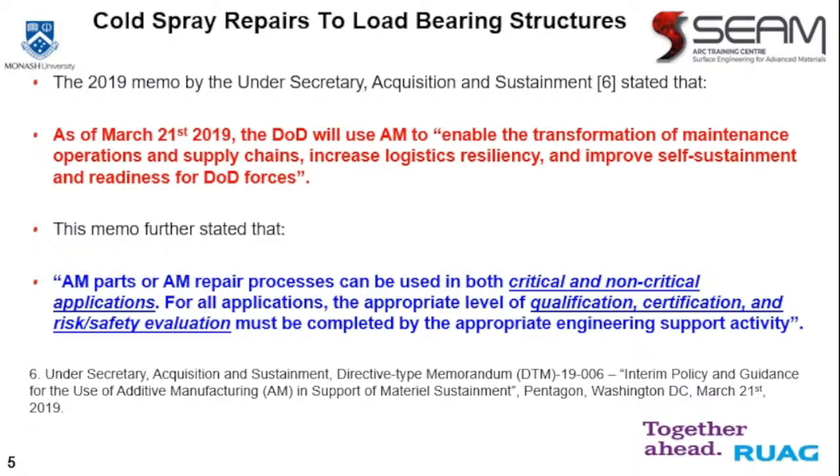The situation with respect to cold spray repairs changed dramatically in 2019 when the Undersecretary for Acquisition and Sustainment stated that AM parts or AM repair processes, such as cold spray, can be used in both critical and non-critical applications. He also stated that for all applications, the appropriate level of qualification and certification must be as per the engineering support activity. In other words, the airworthiness or the application of cold spray to load-bearing structures requires a durability analysis.